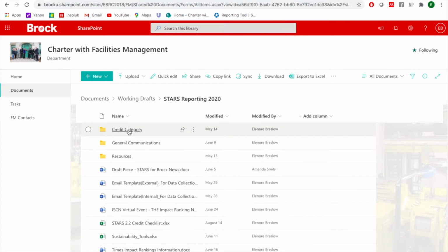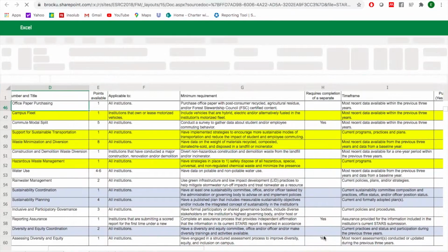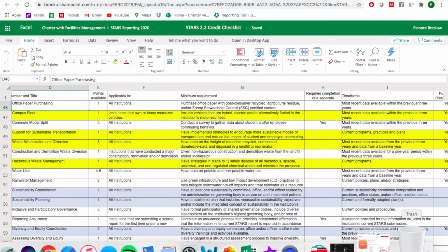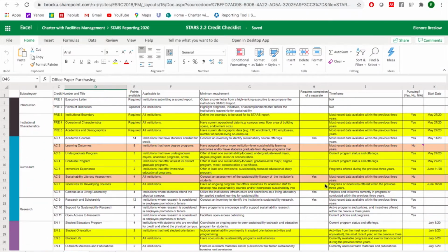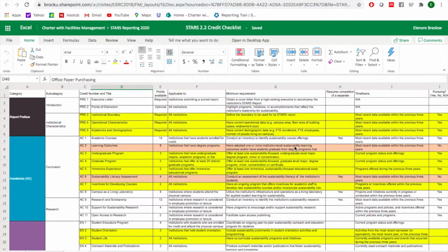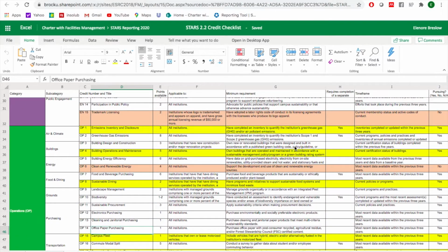I used SharePoint to keep track of all of the data that was collected. It was a great way to create individual folders for each of the specific STARS categories. I also used this Excel spreadsheet to organize the overall completion of the STARS assessment. I shared this file with my supervisors, Mary Quintana and Amanda Smits, in our weekly check-in meetings. It was a great way to share the progress of the assessment and outline areas that would be completed in the upcoming week.